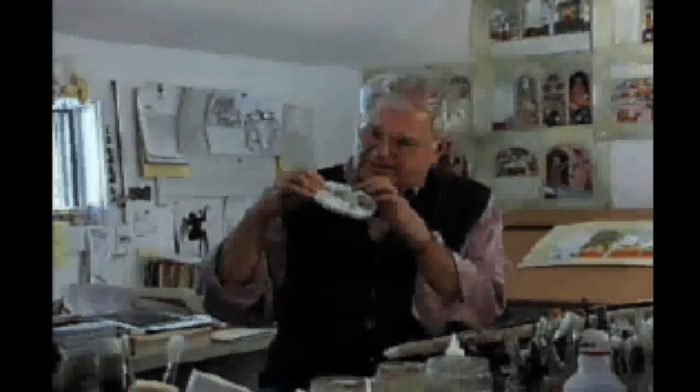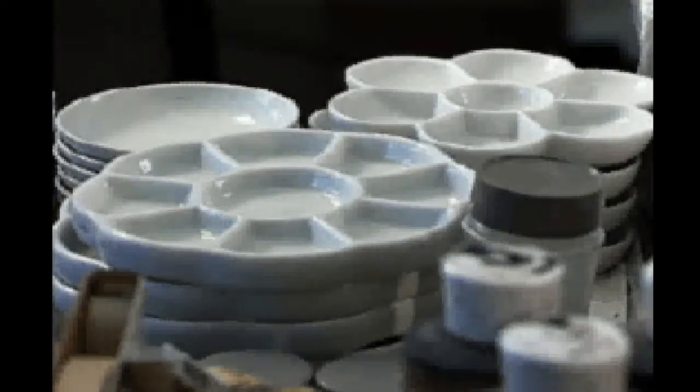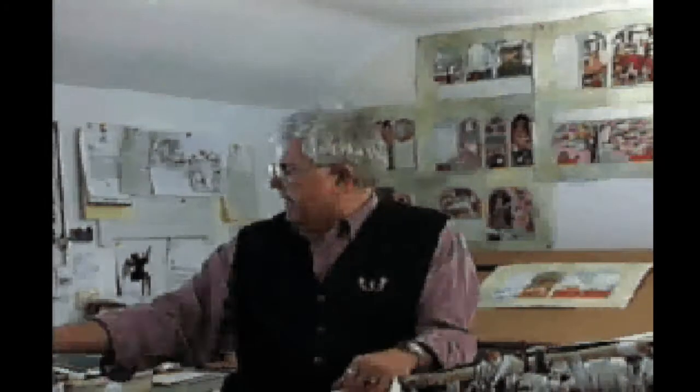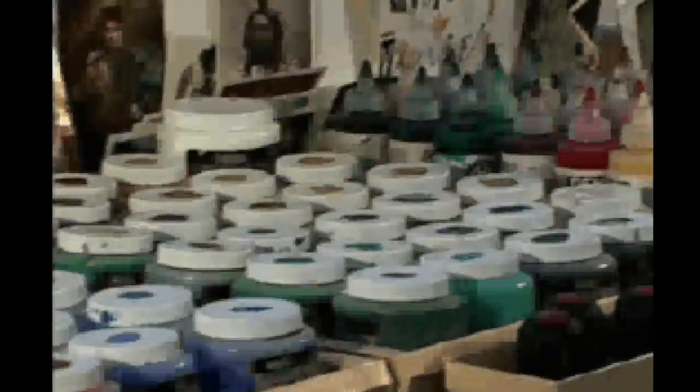All these wonderful dishes have little separate compartments that I use to mix my paint in. And those are made out of china so that they wash very easily. And I have a whole stack of them because I don't want to stop and have to wash one, so I can get about 10 of them dirty and wash them all at once. And then in back of me, I have all my acrylic paints that I use. And I use three different kinds, actually. There's some in a bottle, there's some in big jars, and some in smaller jars.